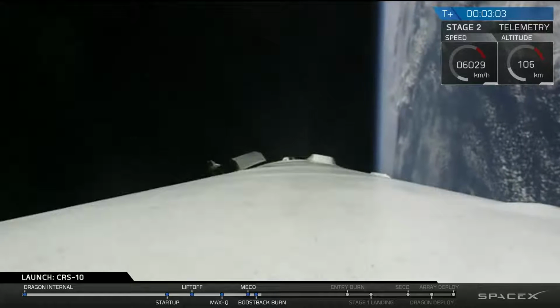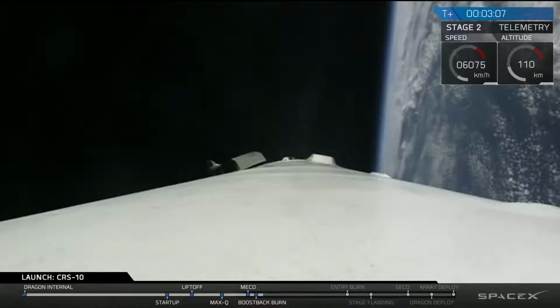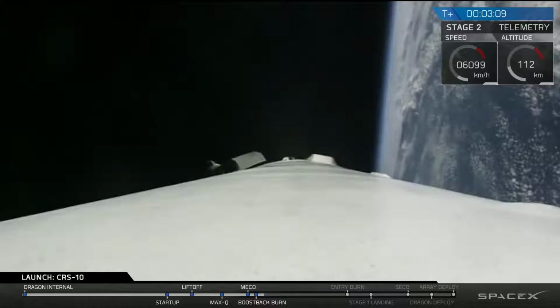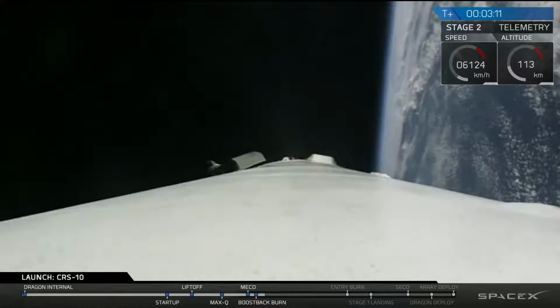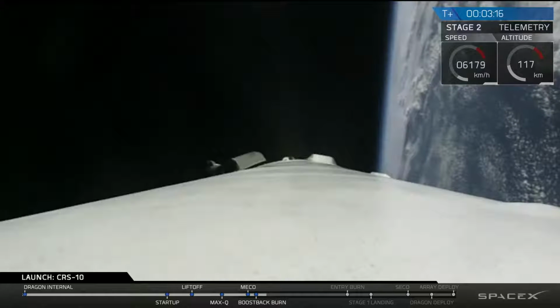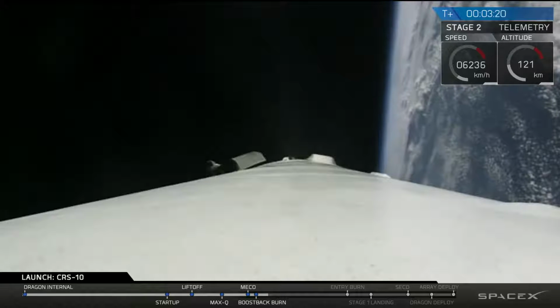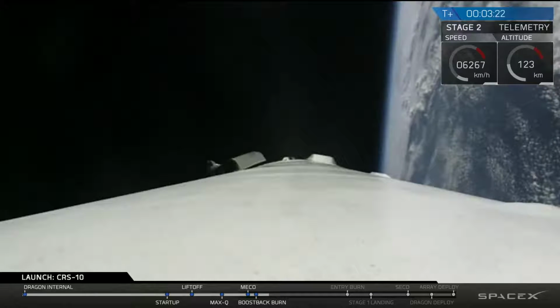Meanwhile, the second stage is continuing to perform nominally. It's got a 6-minute burn. The first stage burn continuing to proceed nominally. This boost back burn will go on for about another 10 seconds.